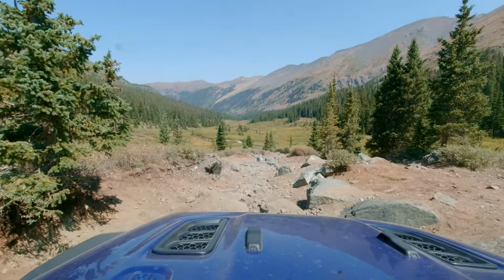So if you want it to be a little bit more difficult, yeah, take that little side route right there. If this is a little too much for you, then stick to the main trail. But so far, look where we're at. We're going down a rock garden into this beautiful meadow with a stream that's going to be right next to us. I'd say in terms of view, I think we kind of nailed it on that.